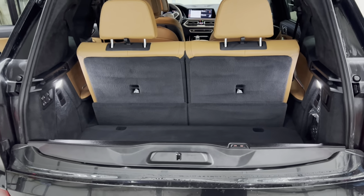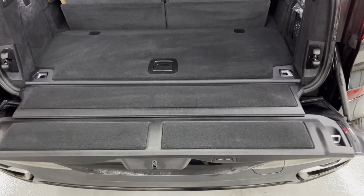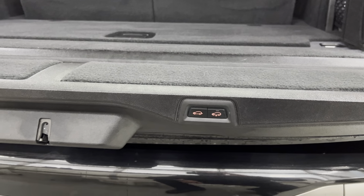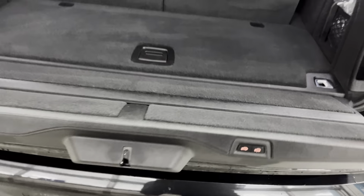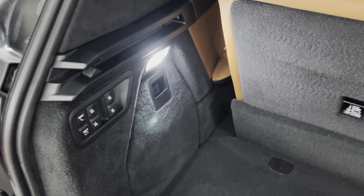Here we have the third row folded up. We can push this button here. This thing drops. What's that button right there? That's lowering the air suspension in the vehicle to make it a little bit lower to put some groceries in. We'll hit this back up here. Obviously we can power fold these second and third row down from back here.